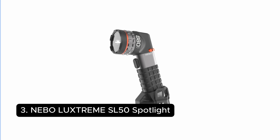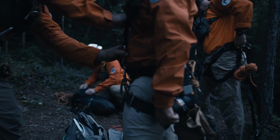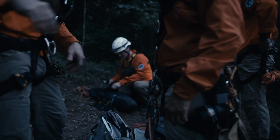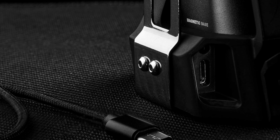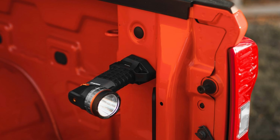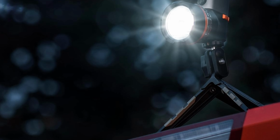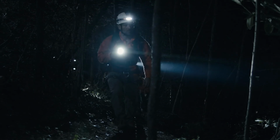Number 3. NEBO LUXTREME SL50 Spotlight. When you need eyes far down range, the LUXTREME SL50 answers with a concentrated, long-throw beam and multiple modes for search and signaling. The aluminum body, weather resistance, and USB-C charging make it a no-nonsense field tool. Side LEDs add close-up flood for map reading or camp chores. It's a good gadget because it covers both long-distance spotting and near-field tasks, reducing the number of lights you need to carry while boosting your nighttime capability.